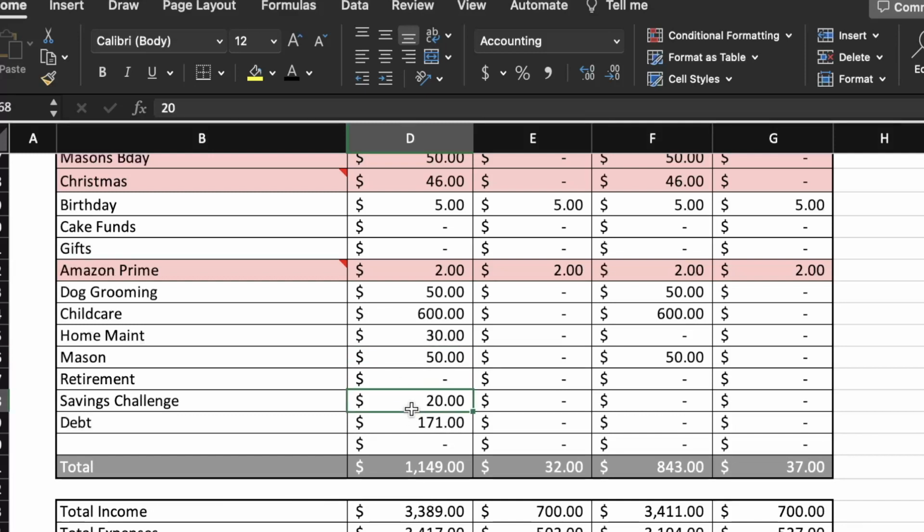Savings challenge is going to get $20, and you guys will see that in the cash stuffing in the next part. So $20 for savings challenge. Again, this savings challenge is going towards savings. So once I accomplish one of the challenges, I will just deposit that money into our high yield savings.